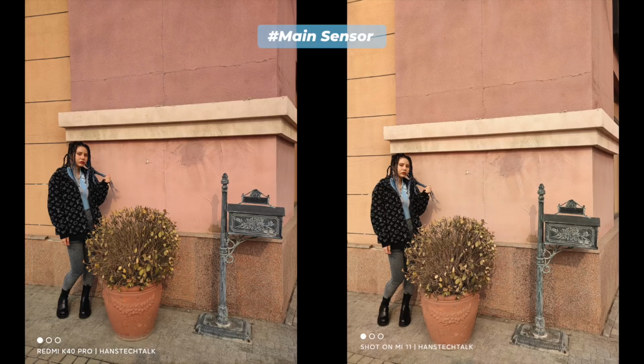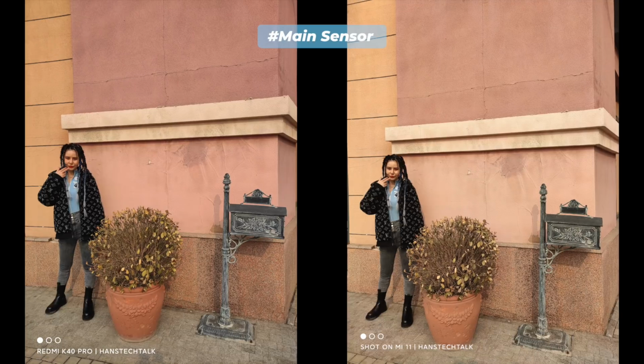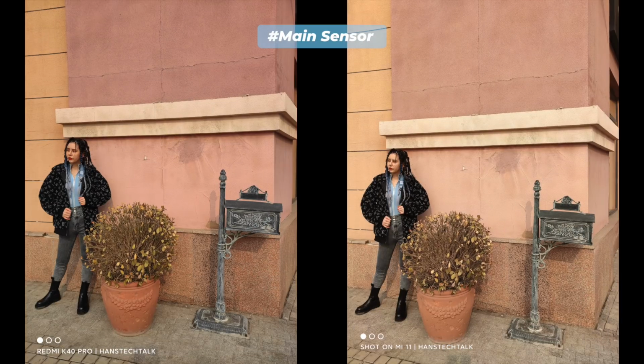But I know a lot of people would like this. Even if color grading is better on Mi 11, I mean check the clothing of Samara, it really looks as it is in real life. But skin tone took a nosedive and most of the people wouldn't like the background too, because it looks a bit pale.